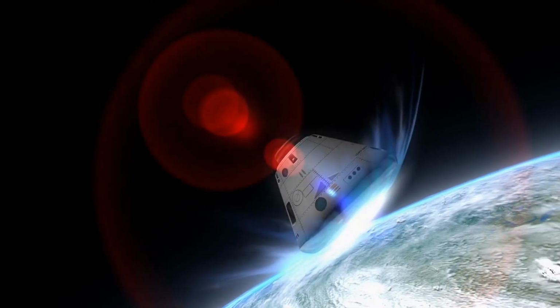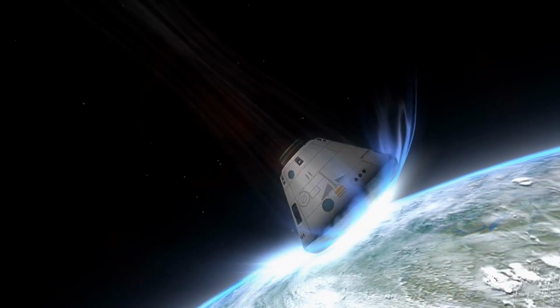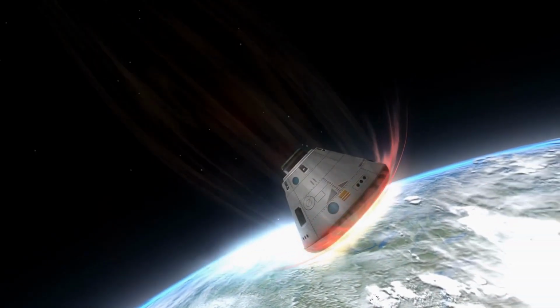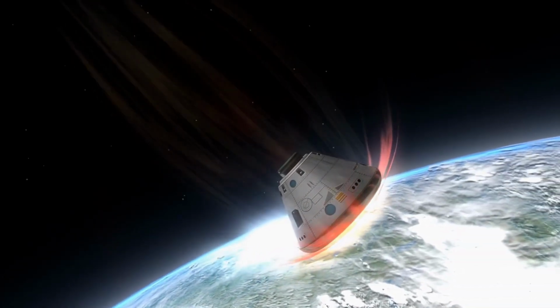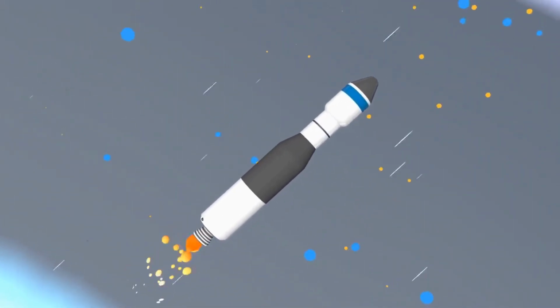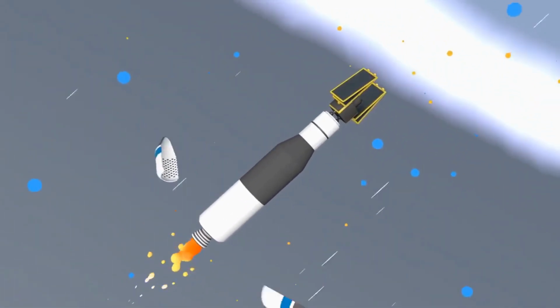Throughout the history of space travel, traditional rockets have been expendable, meaning that after they complete their mission, they're left to burn up in the atmosphere or crash into the ocean. This single-use approach results in millions of dollars worth of hardware being discarded after just one flight.